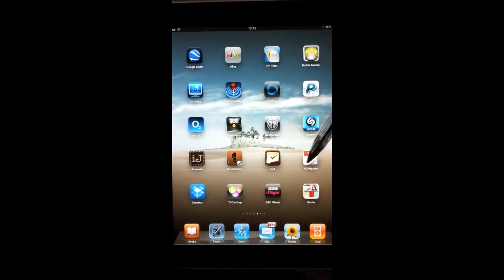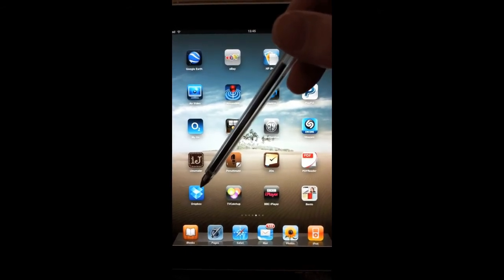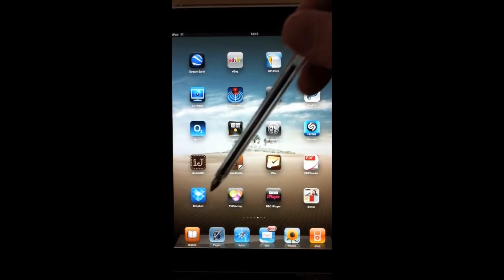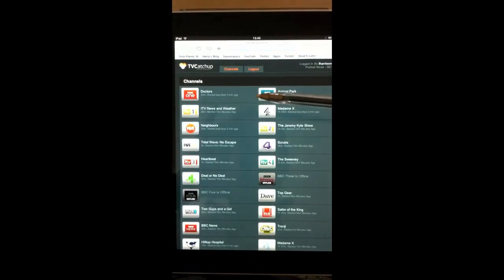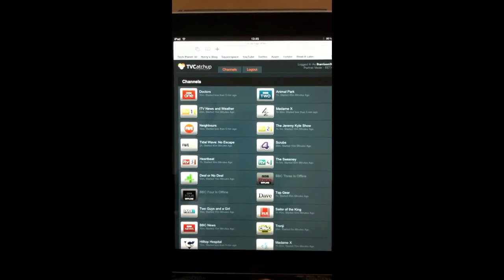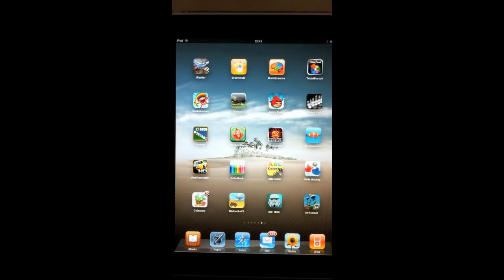To-do list, use that all the time. PDF reader. Dropbox is a little bit like the MobileMe iDisk. It gives you 2 GB free cloud space, but then you can upgrade that if you want. TV Catch-Up and iPlayer, these are both TV services, but the TV Catch-Up is really good. When you click on this, it gives you all the UK TV channels, and you can just watch it like you would your normal TV. Bento, which is a really good database for the iPad and the iPhone.